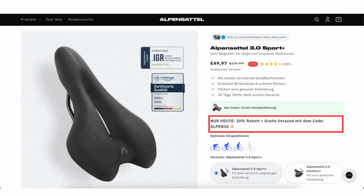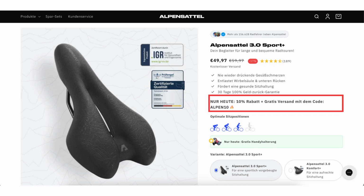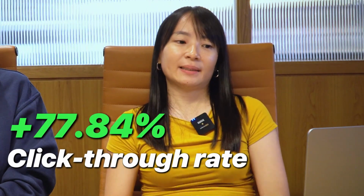Some are also testing moving the promo code and free shipping. Initially, the promo code and free shipping information is a little bit later, and then they try to move the promo code and free shipping details closer to the top of the page. And then the improvement is like 77% improvement in click-through rate.